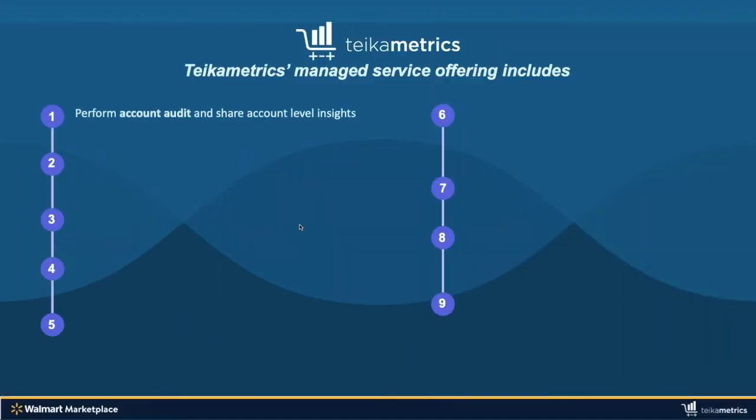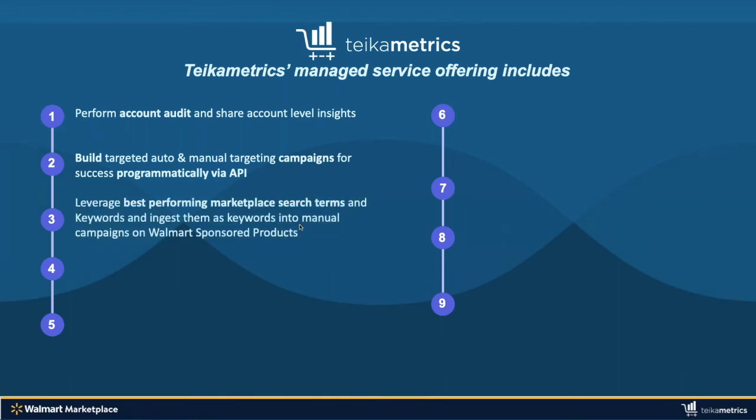So just to round this out, here's our playbook. First, we're going to do a deep audit and dive of your Walmart catalog, any previous Walmart advertising you've done, even learn from other channels and success there. Then we're able to build out the right campaign hierarchy and structure via API. That's how we have the ability to launch 1,000+ campaigns just like that.